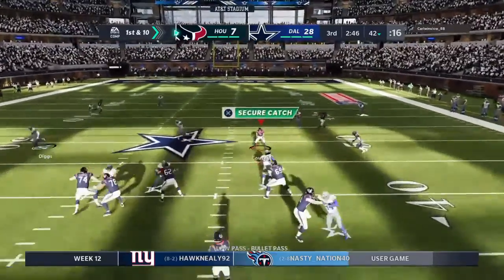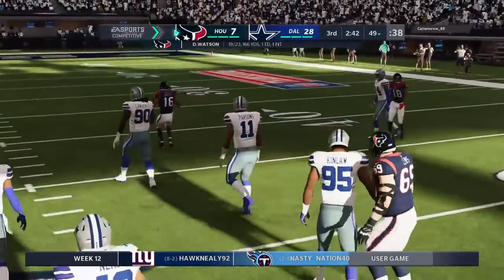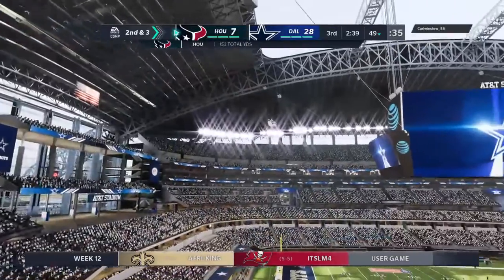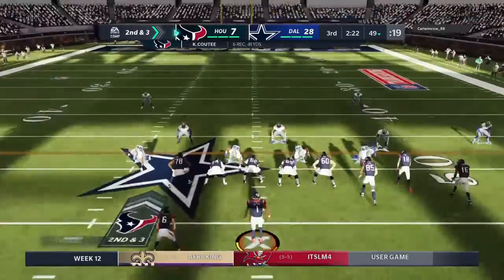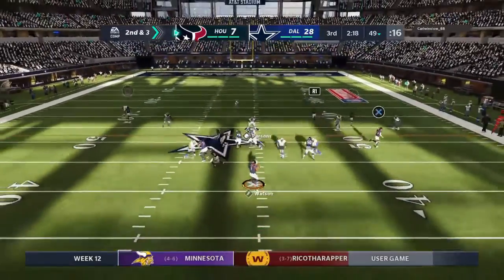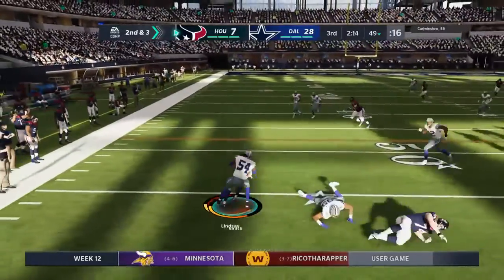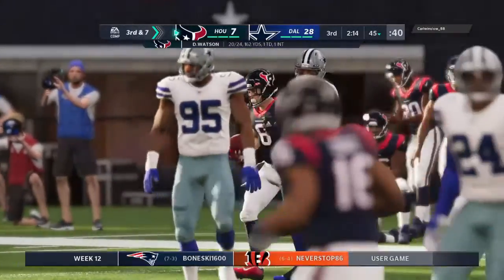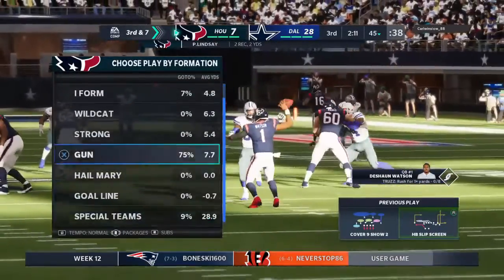From the gun, here's Watson. Got an open man, it's QT. 7 yards, the pickup on the pitch and catch. It's a gain of 7. Brings up 2nd and 3. Watson looks to throw again. Screen pass to Lindsey, and he'll lose yardage on the play back at the 45-yard line. He lost 4 there, and it's 3rd down.